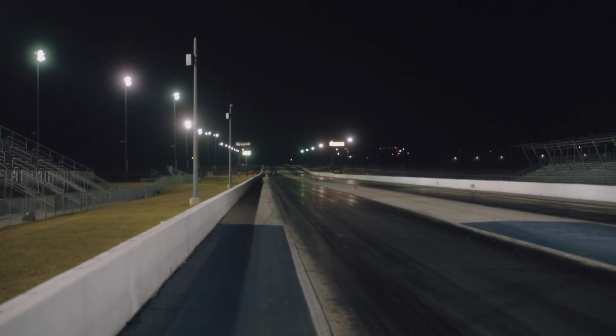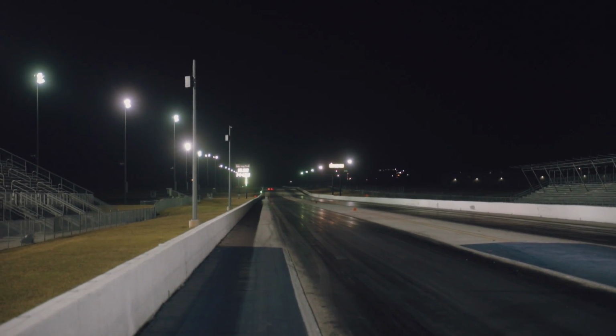Shifting 3 to 4 there, guys. Josh's first pass gonna be a 10.32 at 144 miles an hour.